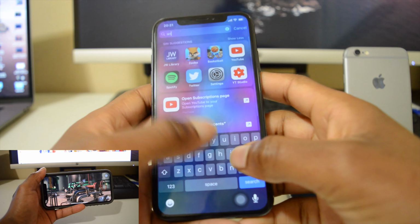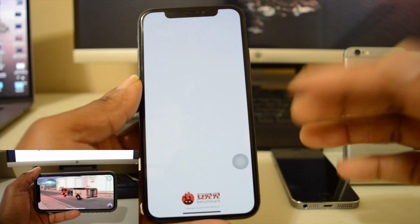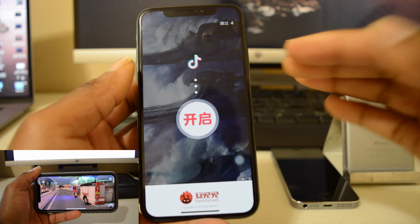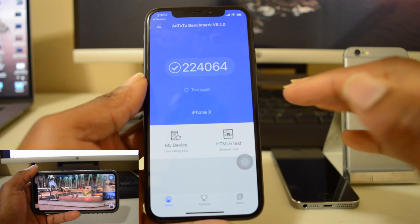Let me just show you Antutu, this app. So I did run a score with Antutu and it didn't really score a high number. I scored a score that is way below average.